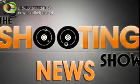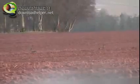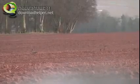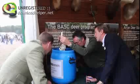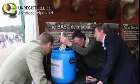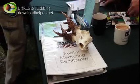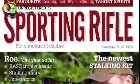This is the shooting show news. Early indications are that the 2013 roebuck season will be a marginal improvement on 2012. Many stalkers report that bucks' antlers have not cleaned yet, but in areas where bucks are ready, quality so far appears to be up. Despite this, yearling bucks are clearly down, leading some deer managers to cut their cull quotas for the year. Read about the latest heads every month in Sporting Rifle.